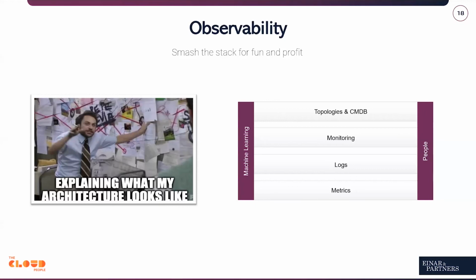For me, observability is all about, we've heard before, we shouldn't be reactive, we should be proactive. But for me, observability takes it even a step further: we shouldn't be reactive, and being proactive is not enough either. We should be predictive.